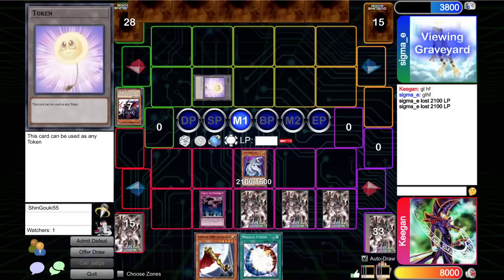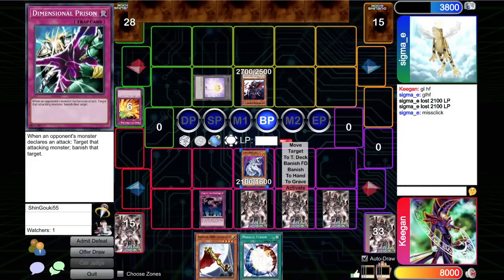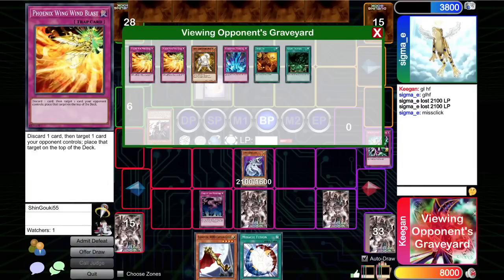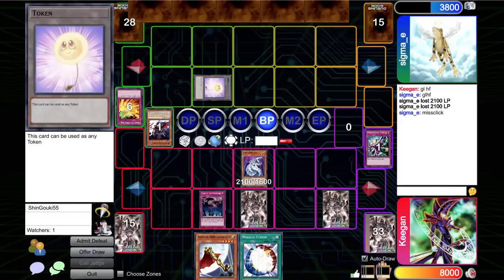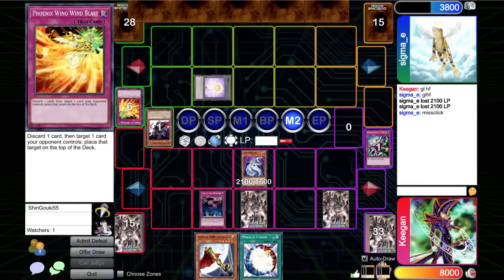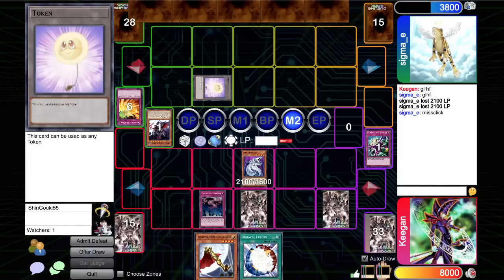What is this? Oh, they're just switching it. They just misclicked. That makes sense. Interesting. Alright, we'll Deep Prison this. Banish it. No Chaos Sorcerer for you. Multiple Wind Blasts and Trade-in the main. What the fuck is this? So far, it looks like it could be Amaryllis. They didn't end up switching the token. That's curious.